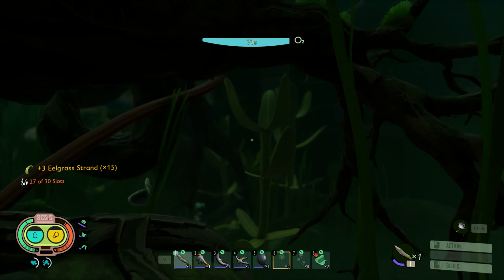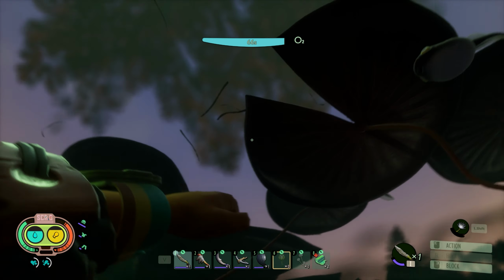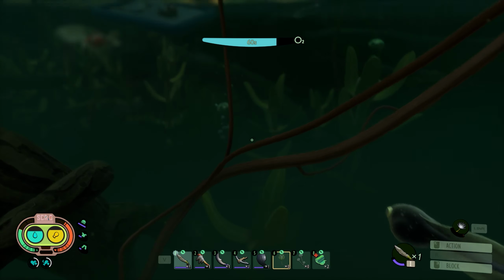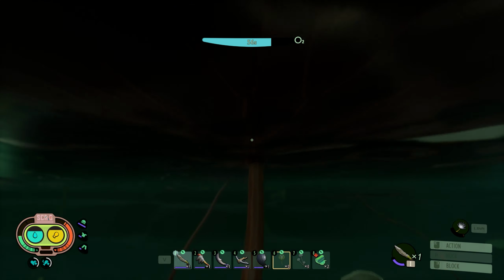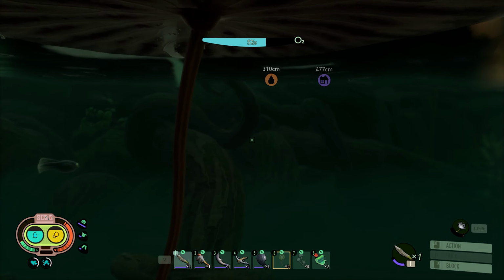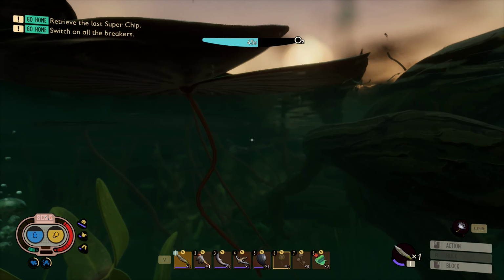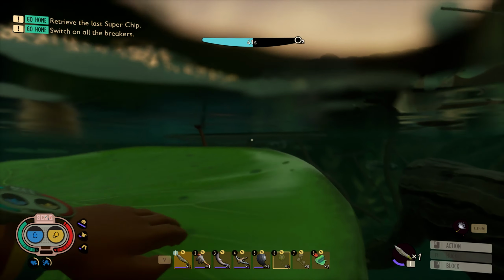Lots of L grass now. Okay, now I need lily pad wax. It should be around here somewhere. Hopefully. No. No, not here. Not getting lucky. Collected it all from here already.